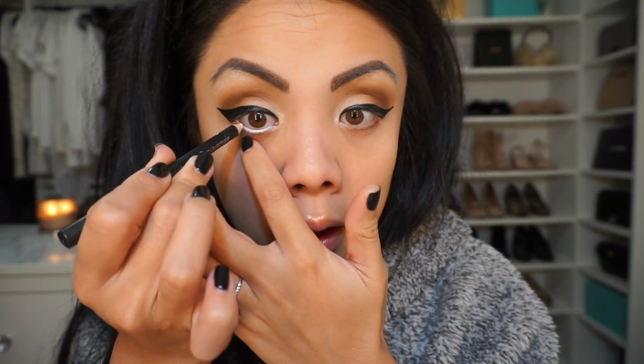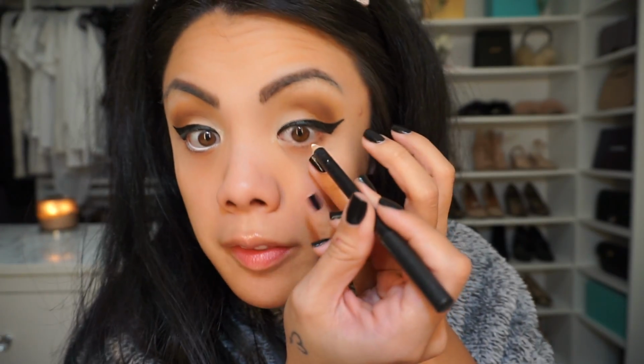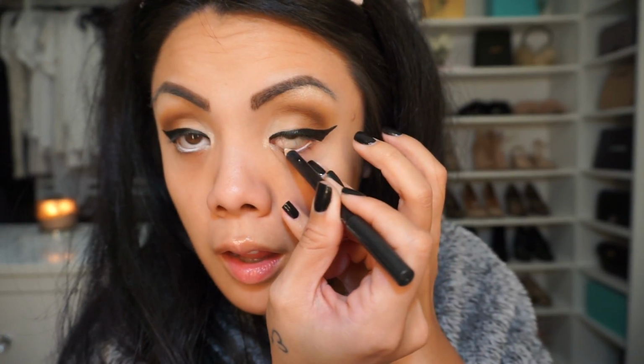I don't pull my eye. I just really lightly press it, and then this baby just glides all along. It stays all day too. So nice. I love this pencil.